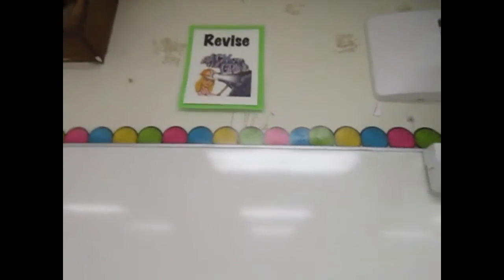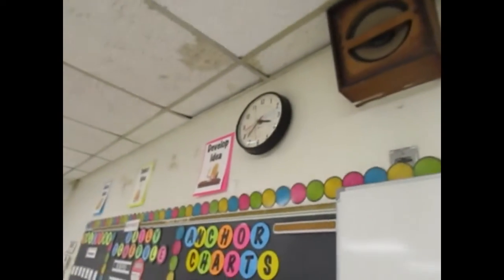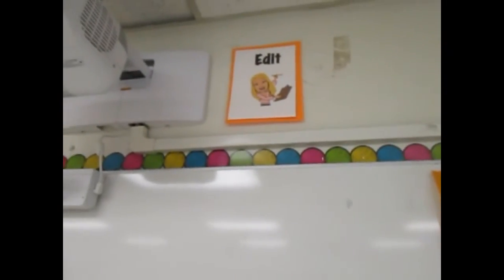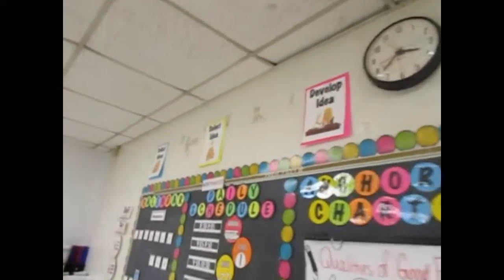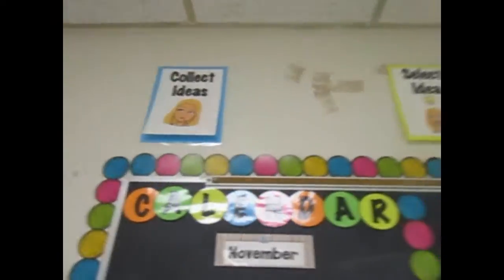revise. It says back to the grind if you can't see. Ignore the background. They actually are going to paint this eventually. Edit and then publish. So yes, I just printed those out and then put them on top of that Astrobrights paper. So that's for the students to reference.